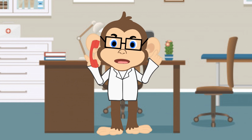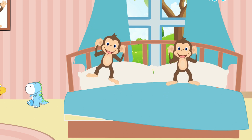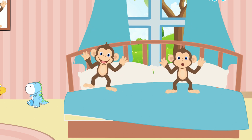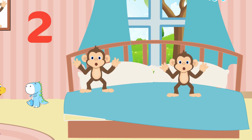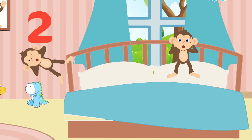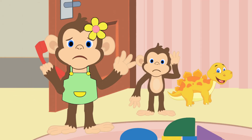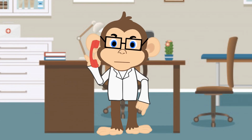Jumping on the bed. Two little monkeys jumping on the bed. One fell off and bumped his head. Mother called the doctor and the doctor said, no more jumping on the bed.